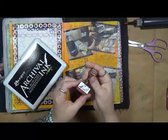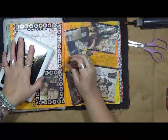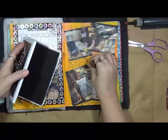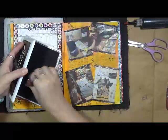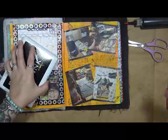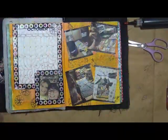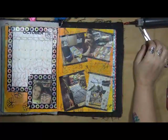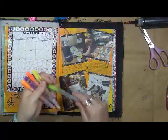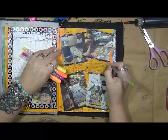This one is a little artist palette. Isn't that cool? So I figured I'd take this one and just kind of bop it all over the place. Why not? And then I'm going to take some gel pens and put in some colors. So let's grab some gel pens here. These I just happened to grab off my shelf. And I'm just going to put in some color.